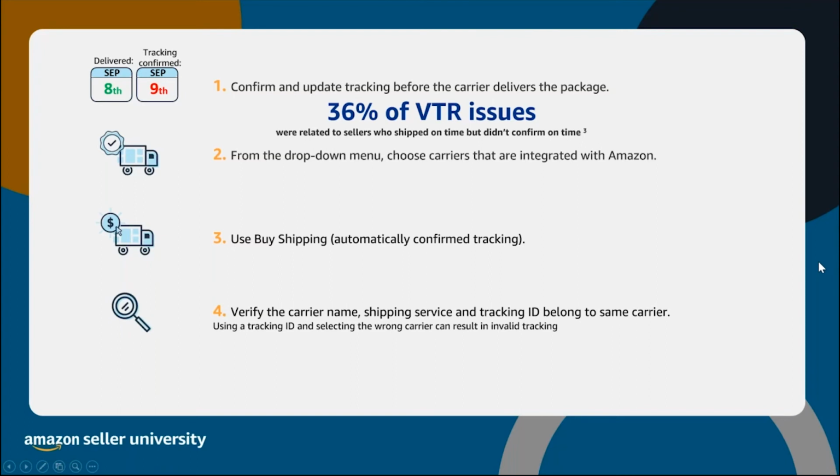The fourth one, if you do this manually, this is one of the most common mistakes. Verify that the carrier name, the shipping service, and the tracking ID all belong to the same carrier. It's really easy to grab a UPS tracking ID and then on the drop-down menu, accidentally, UPS and USPS are pretty close to each other, hit the wrong one. That will be considered an invalid tracking ID because it doesn't belong to the same carrier.